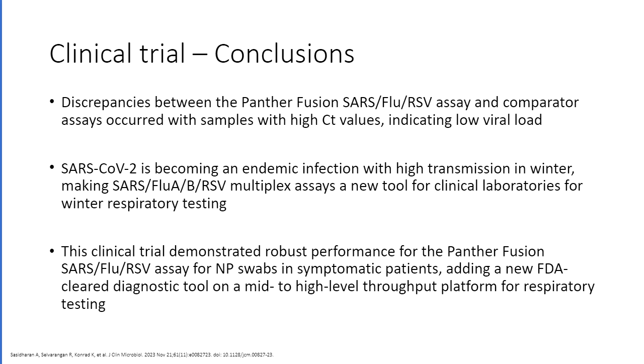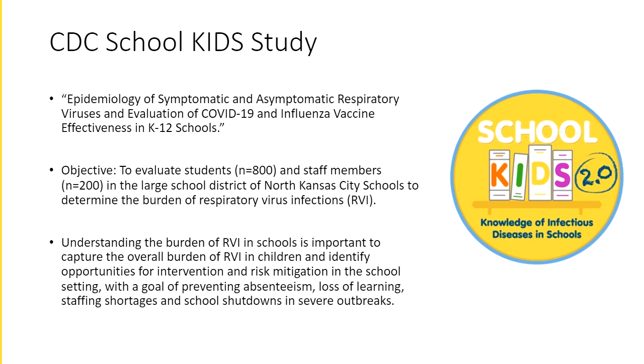With that, I will change gears and talk to you about this surveillance study that we performed in school settings, known as School KIDS. KIDS stands for Knowledge of Infectious Diseases in Schools. So overall, the objective was to enroll 800 children and 200 staff members in a large school district in North Kansas City School to determine the burden of respiratory viral infection.